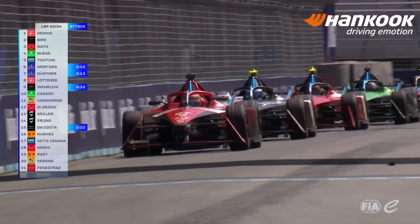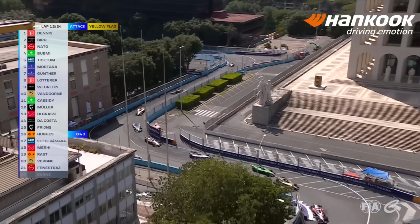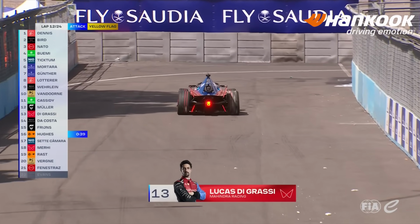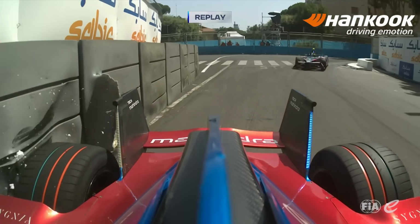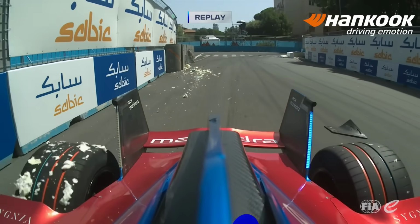Meanwhile, back at the front, Bird still trying to attack on Dennis. Yeah, got a yellow flag down at turn 7 at the moment. It's De Grassi that looks to have a problem. Oh, that's not the first time, and there's contact with the barrier there by the looks of things, because he's carrying half of it on his right rear tyre. Oh dear, unfortunately that has brought an early conclusion to his race.